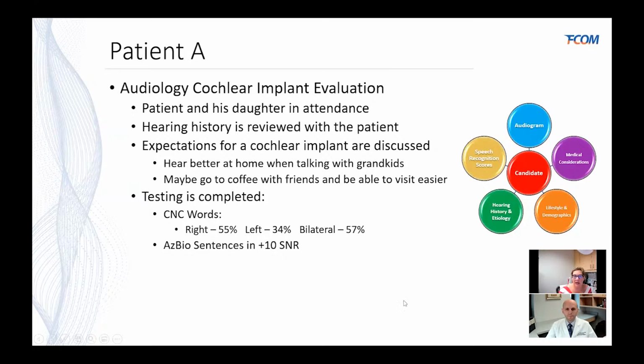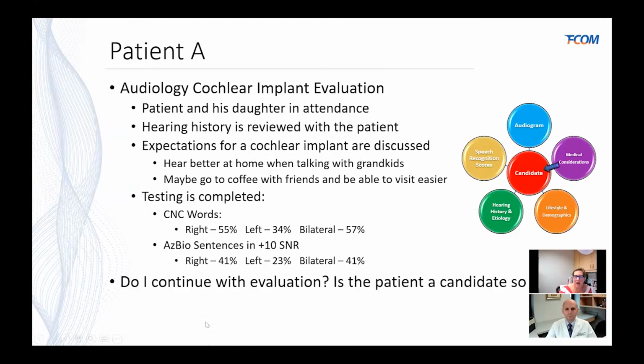For this patient, he has a little bit of asymmetry between his ears: 55% words in the right ear, the left ear was 34, and bilaterally he got 57%. When we look at his AZ-Bio sentences in a +10, again, the asymmetry showed up in that testing paradigm, where the left ear was the poor ear. Now the patient has 41% bilaterally, and this is where we need to think, is this patient a candidate at this point? And so do we continue with the evaluation?